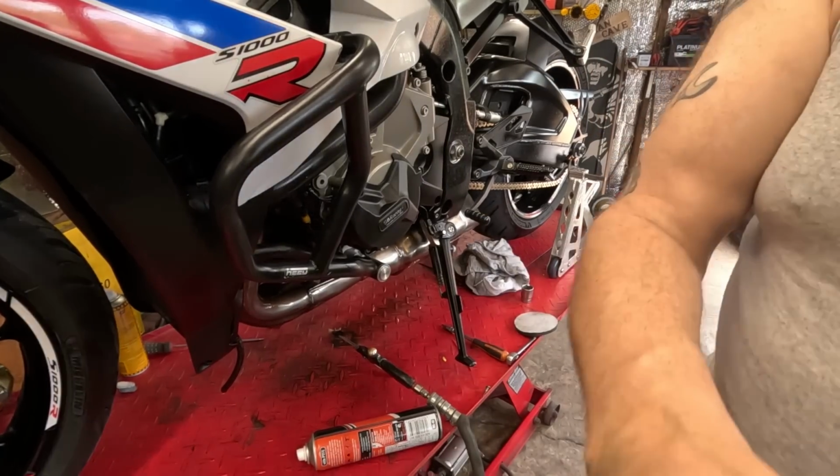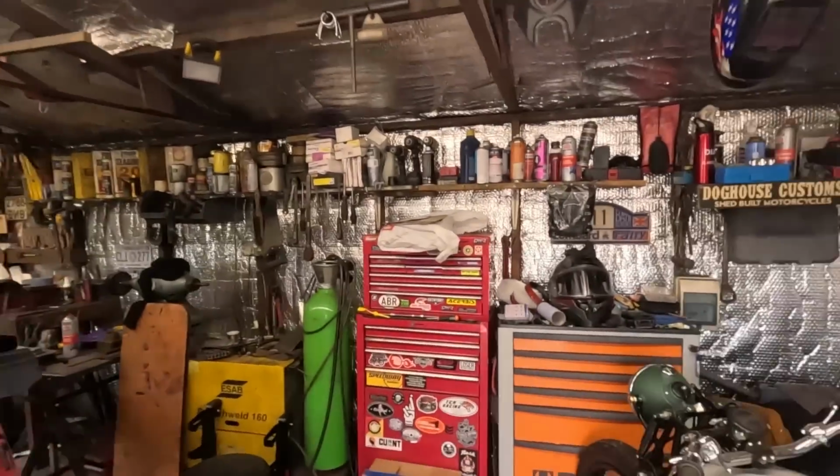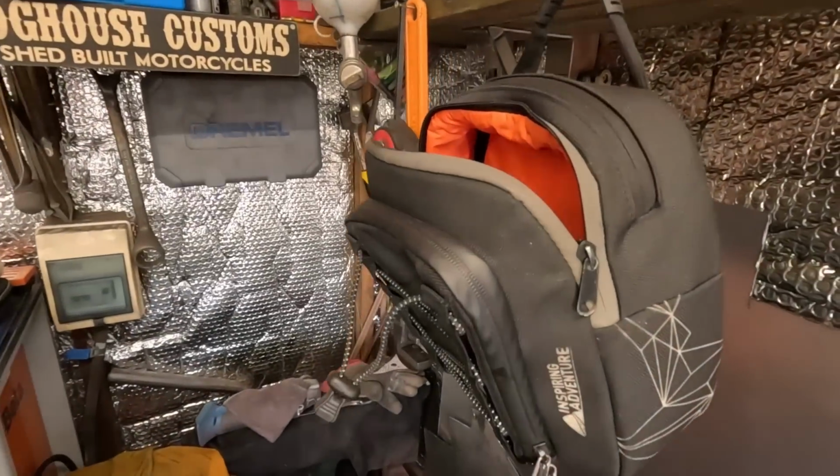I'm also going to throw the little tank bag in with this as well. It's got the lock on there for it, and I've got the tank bag there. So yeah, I'll throw that in as well. It's all part of the bike. Them rings on the tank don't fit any other bike, so I might as well leave that on there.